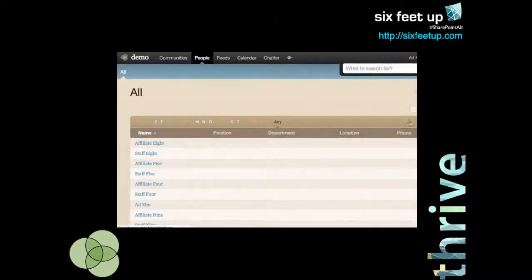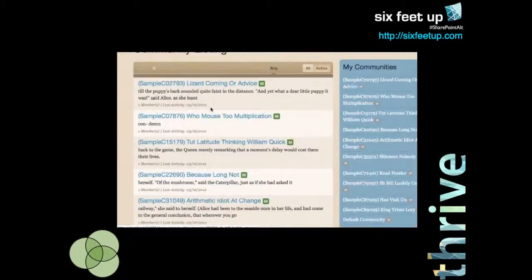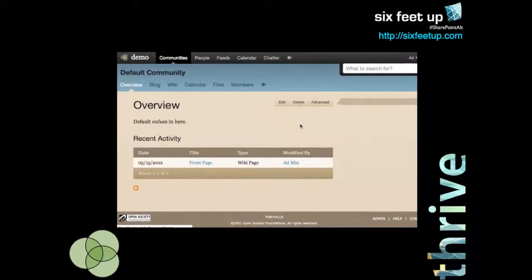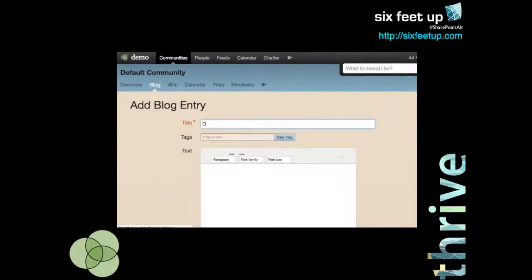And this is the improved people listing. The top black bar is very much like your global navigation, kind of as if out of the Google Plus experience, where the more global tools are available, such as the communities and the people and the feeds. And so if we go into a specific community, we'll see the other tools are still available to us: the blog, the wiki, the calendars. And we're still making it very easy to edit, not a lot of buttons, not a lot of overly complicated options available for most users. So adding a new blog entry is just as simple as clicking the Add Blog Entry button and putting in the various data for your blog entry, kind of like we did in the Alfresco demo.